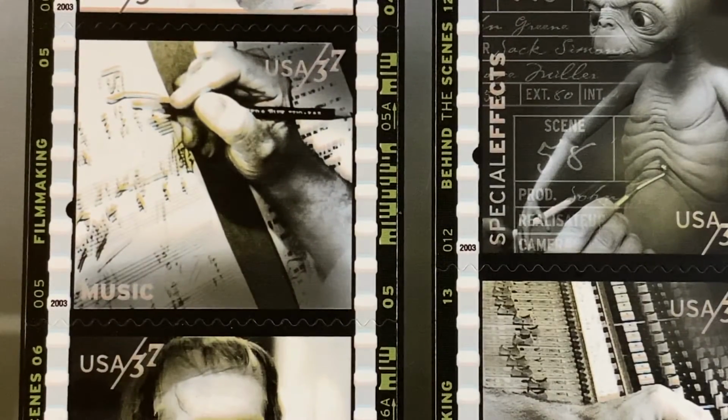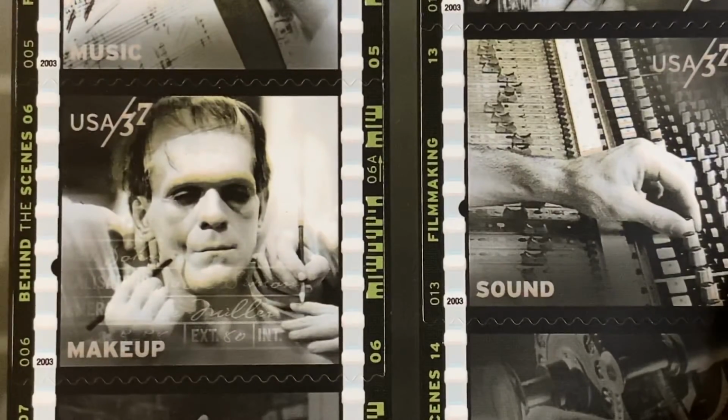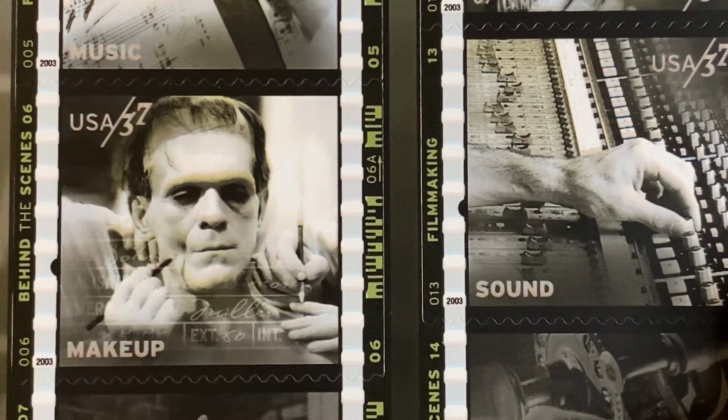Then we have music. Max Steiner created the music scores for King Kong, Gone with the Wind, and A Star Is Born. His hand appears on the music stamp, making musical notations. And the final stamp in the first column is makeup. Boris Karloff sits patiently on the makeup stamp while makeup artist Jack Pierce works his magic. The transformed actor played the monster in the 1931 Universal Studios film Frankenstein.